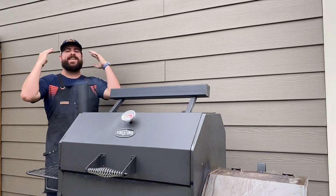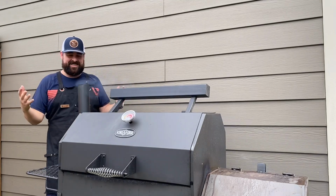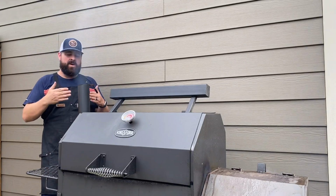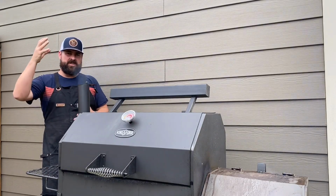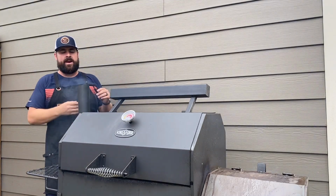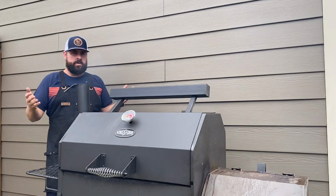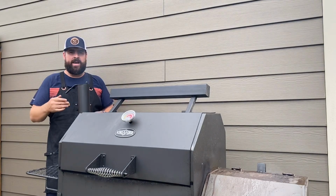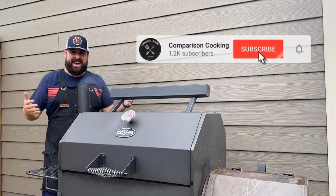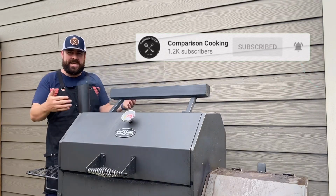This question has been killing me for at least 10 years. All right. Now, I was raised with the vent wide open on your exhaust chimney, but there's a lot of people out there that are 3/4 the way shut, halfway, and 1/4 shut. Today, we're going to find out, does that make a big difference?